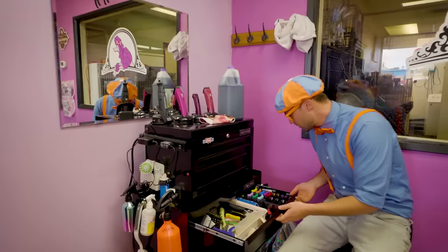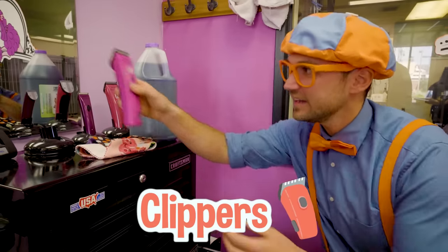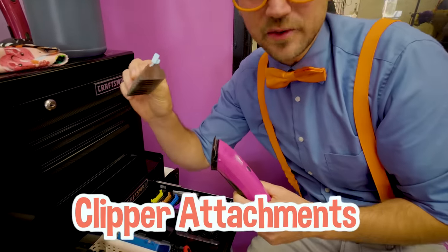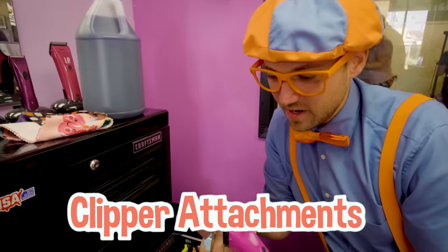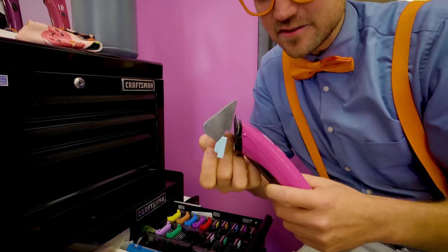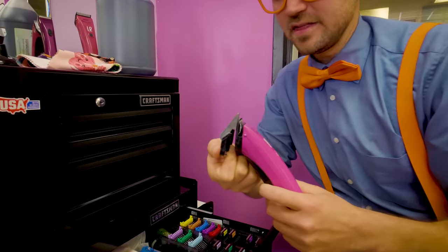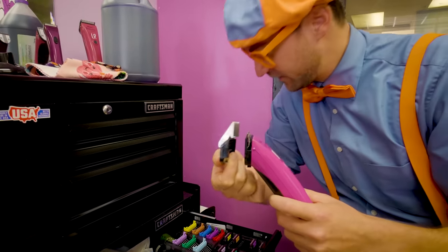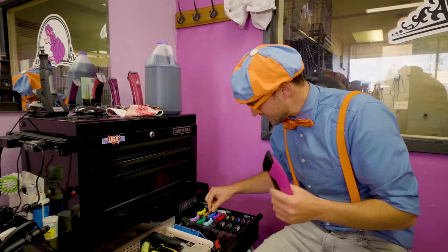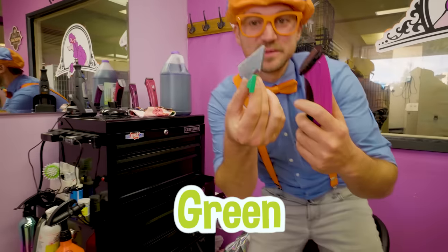Let's see. Remember from earlier these clippers up here? Yeah, see this? These are clipper attachments. You put them on the top, and then that is what determines the length of hair. See that? Compared to that, that one's way shorter. Whoa. Okay, let's bring this and a green attachment.